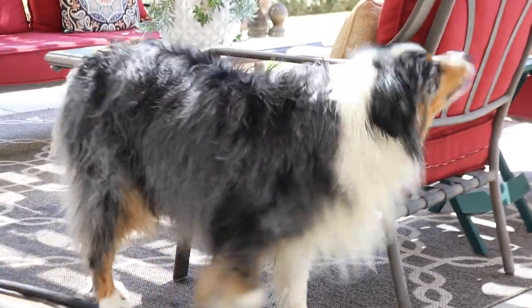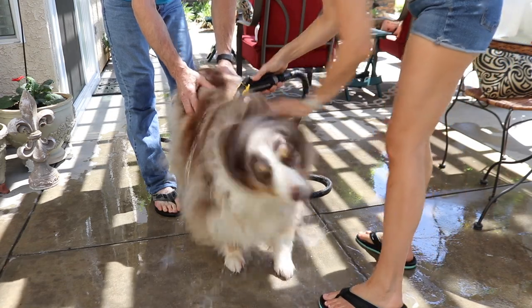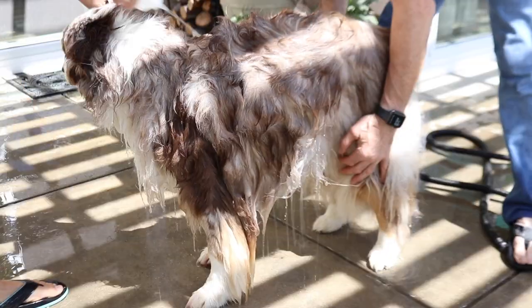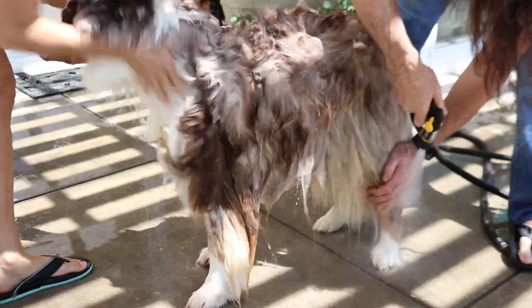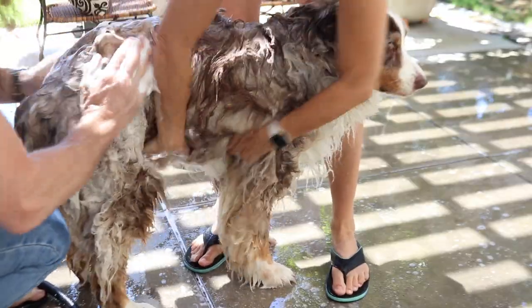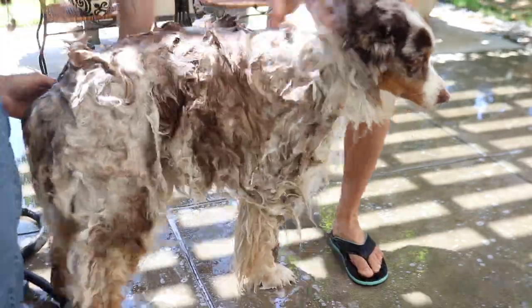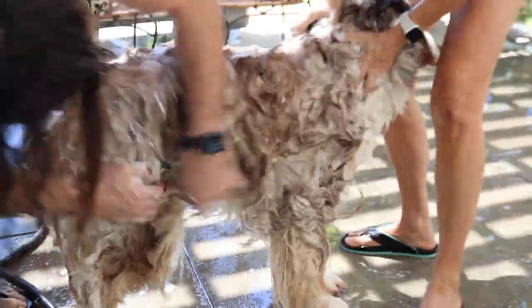Our dogs are polar opposites, so while Ace loves the water, Miss Callie doesn't want any part of bath time, and she avoids water like the Wicked Witch of the West. To keep the water out of their ears and eyes, I just use a wet towel to wash their face.